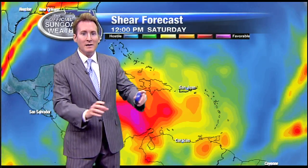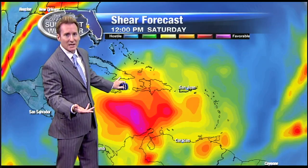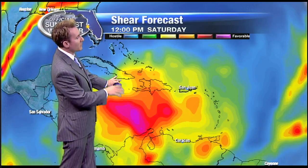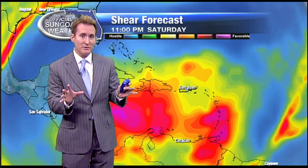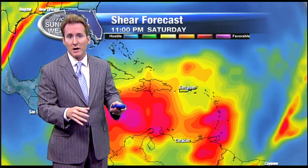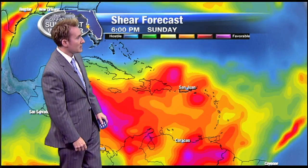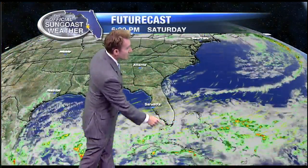The reason why this is going to not really affect us, other than maybe a few mid to high level clouds coming our way, is the wind shear is very strong. The upper level wind shear is cutting across, and that's going to prohibit any sort of tropical development, which is obviously good news for us. But we are looking at some heavy rainfall around Cuba, and the rain's going to remain to the south.